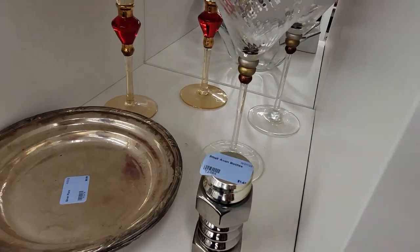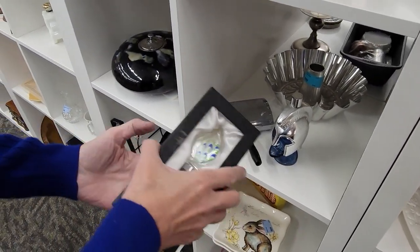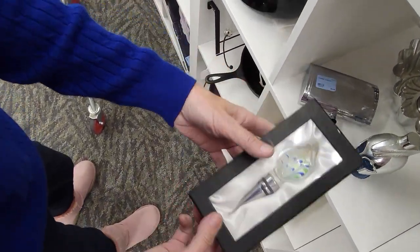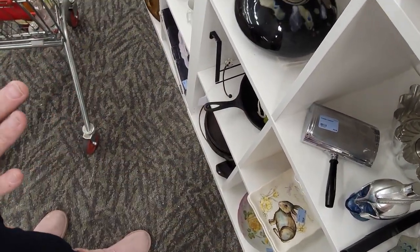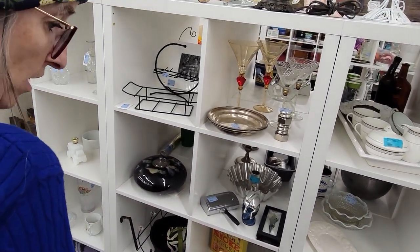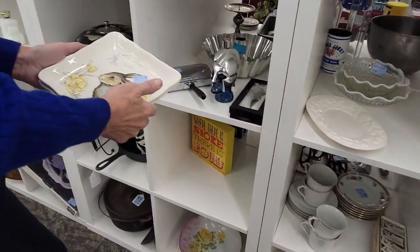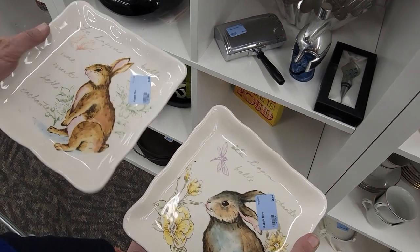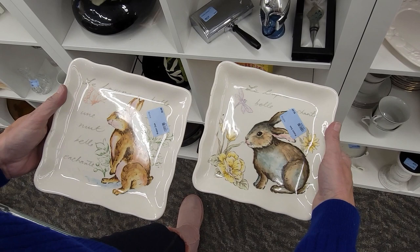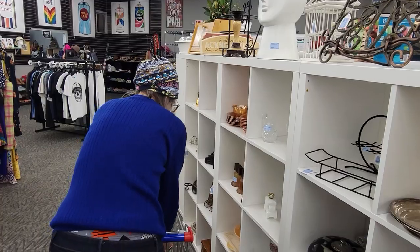Then we got lots of Avon bottles. I don't really do Avon bottles. That's a pretty dichroic glass wine stopper. This is really good for me because I feel like I need to come in here and either run a sale or just some prizes. Maybe I'll just run a sale. These are adorable. These rabbit dishes. Just says made in China. But those are definitely something I would buy at $3.99 each. So those are going in the pile.